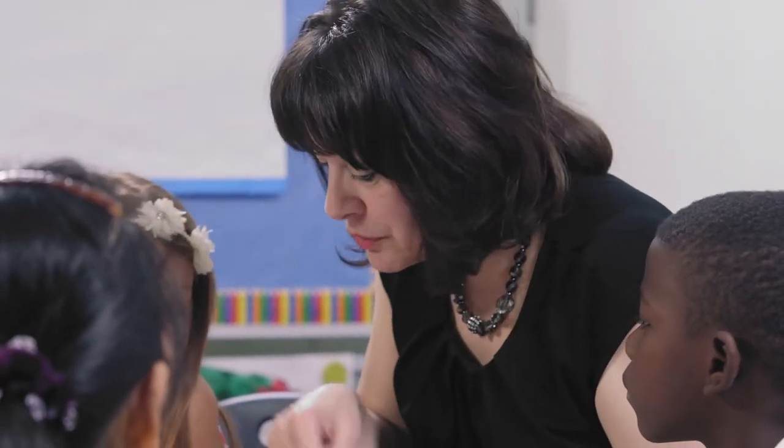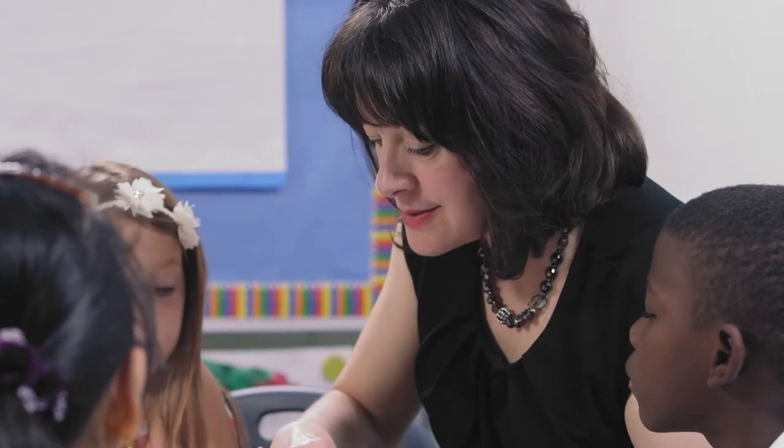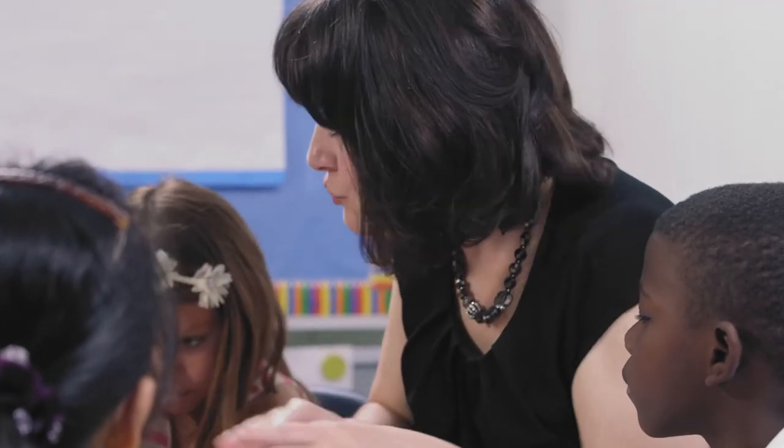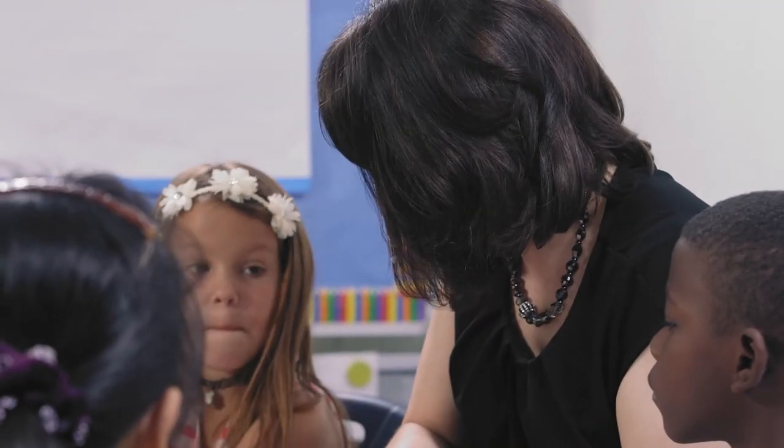And then you know what you did that was so important? When you were reading the words, you were checking to see how the words and the illustration fit together. Because that's what readers do. They don't just use the pictures and they don't just use the words. They have to put them together to make them make sense, don't they?